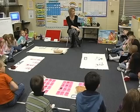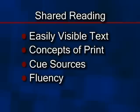You're right, Sierra. The next strategy we'll see is a shared reading. In a shared reading, the teacher uses a big book or other easily visible text and involves the students in reading together. If other materials are used, they must be easily visible to each student. Shared reading provides opportunities to teach concepts about print, cue sources, and reading strategies in fluent reading. You will see several skills being addressed in the following example.